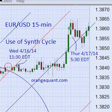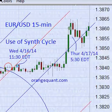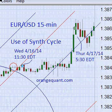Now, just so you understand how fantastic it is to use synthetic cycles, this candle, I want to be sure you can see it, so I'm going to scroll back, because it was out of frame. This candle right here is where we created the cycle. We could have created it then. Actually, we waited a couple bars before we drew it for no particular reason. From that time on, all we had to do was sit and watch and wait to see what happened here.